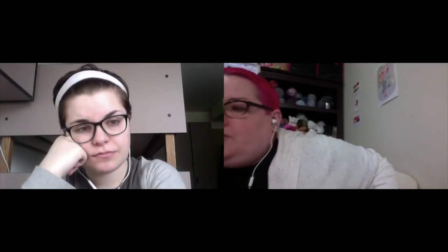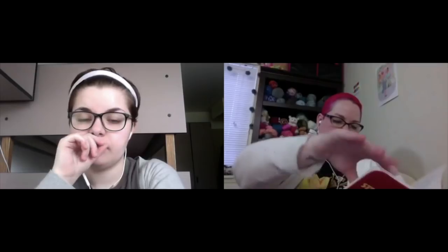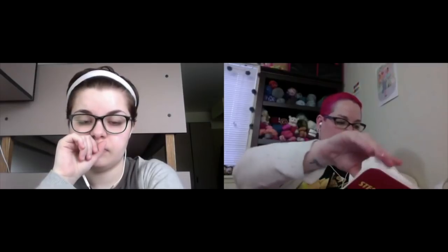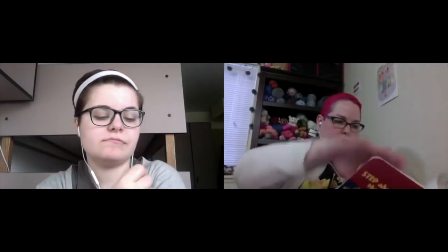That's not all. Hold on. I'm trying to reach. How cute is this sock knitting book? This is Knit Socks, 15 Cool Patterns for Toasty Feet by Betsy Lee McCarthy. And it has socks such as, well, it's got a really good intro section. And it's got stockinette socks, a starter sock. It's got rib socks, stripes. What else?